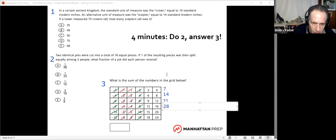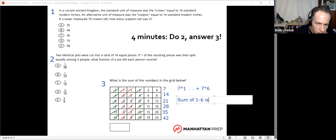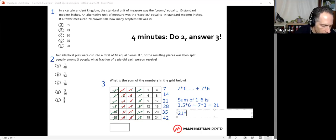And so I can start going, oh, hey, I know my times tables. Again, hopefully. But I do have a calculator as needed. Okay. So I could just add those up. I could put them on my calculator. I might also just notice this is 7 times 1 all the way up to 7 times 6. And there's a formula for adding up consecutive numbers, right? The sum of 1 to 6 is going to be the median times the number of terms, and then we're not doing 1 to 6, we're doing 1 times 7 plus all the way up to 6 times 7. So it'll be 21 times 7 is 147.